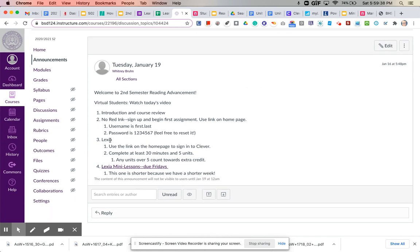Once you've completed No Red Ink, then we will work in Lexia for today. So for today, you need to complete at least 30 minutes and 5 units. Any units over 5 will count towards extra credit. So if you complete 6 units, great, you're going to get a little bit of extra credit. If you complete 10 units, great, you're going to get a little bit of extra credit. It's not based on how many minutes you work, because I know that sometimes people like to just log in and sit there logged in so that it's racking up the minutes. You don't get extra credit for how many minutes you complete, it's how many units.